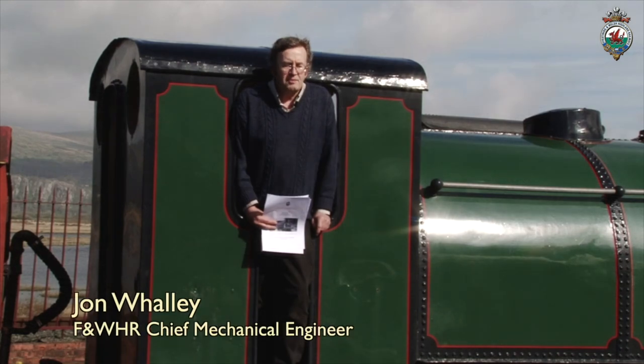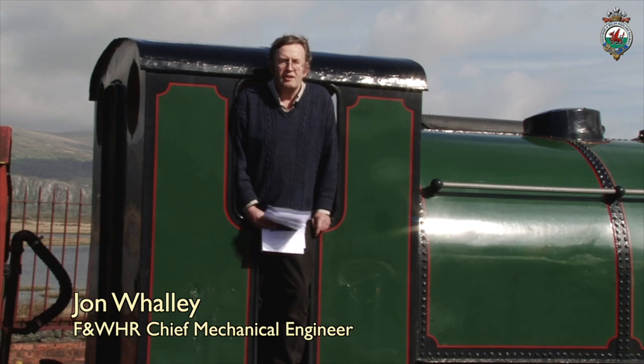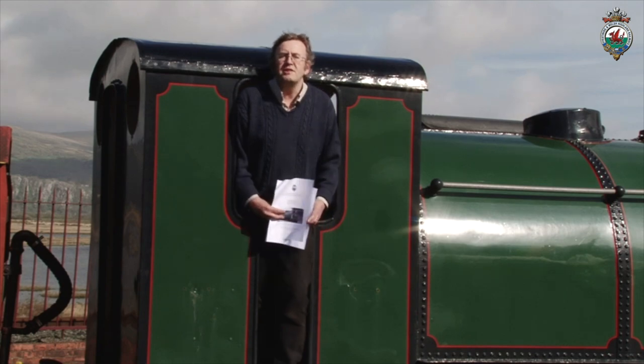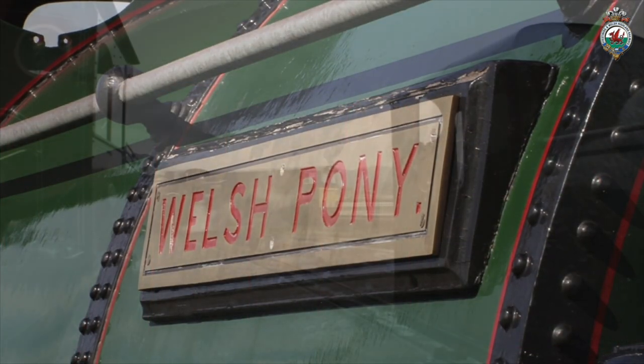Since then, it's been in storage, it's been on display in various places, but it's not been restored since then, and it's considered as unfinished business for the Ffestiniog Railway.